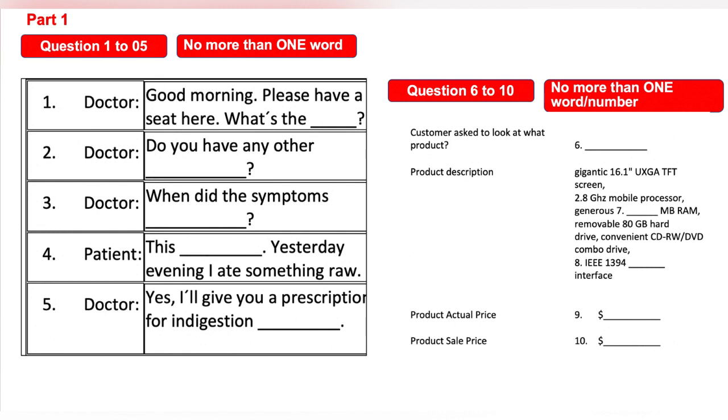Before you hear the next part, you have some time to look at questions 6 to 10. Listen carefully and answer questions 6 to 10. You will hear a conversation between a salesman and a customer.